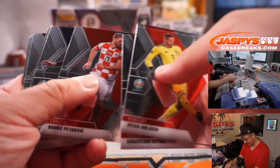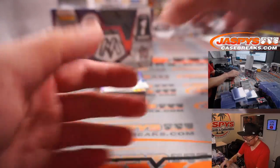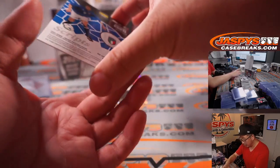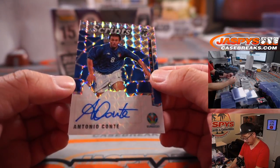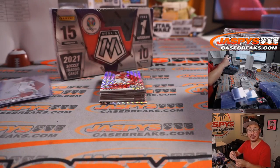Our auto coming up. And it's Antonio Conte. Nice. Old school auto for Zazuri.